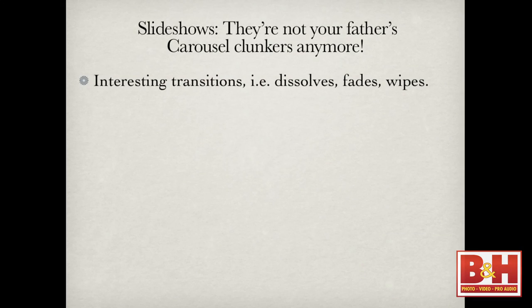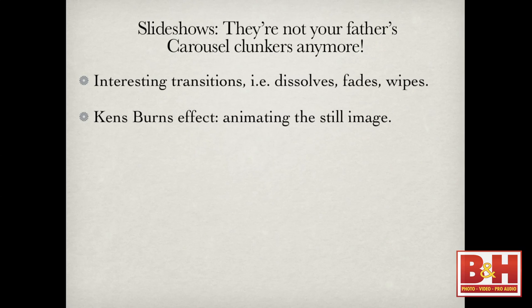You can put in interesting transitions, dissolves, fades, wipes. The Ken Burns effect, animating the still image, dragging the camera, moving a camera over a still image is what Ken Burns did because he had trouble finding good video of the Civil War. So, oh boy, come on. Come on, this is a New York crowd. Okay, it's 10:30. But anyway, he perfected this move of moving over a still photograph.